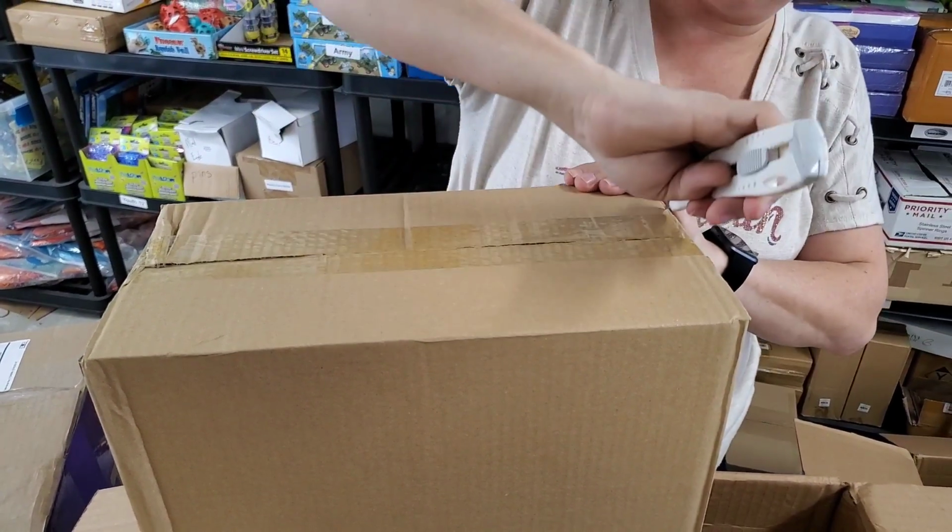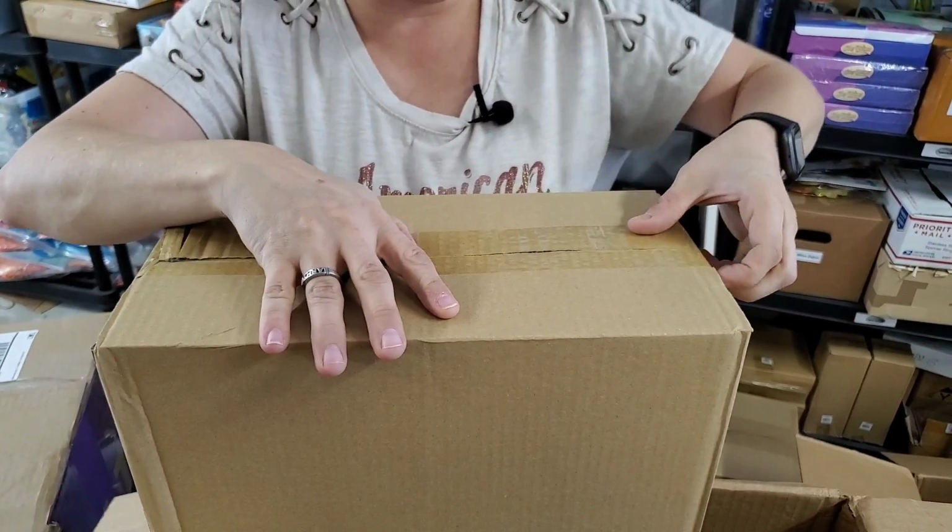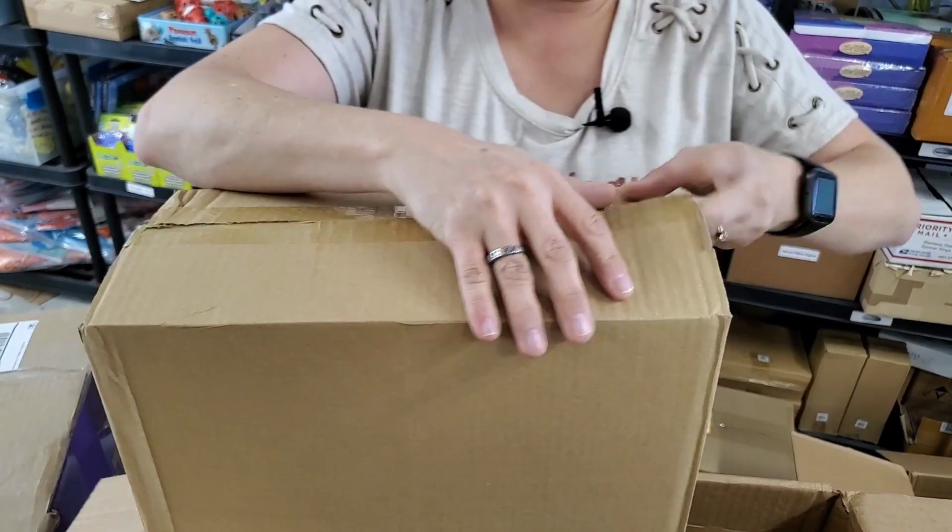Okay, box cutter with the left hand does not work. I'm not ambidextrous. There we go.